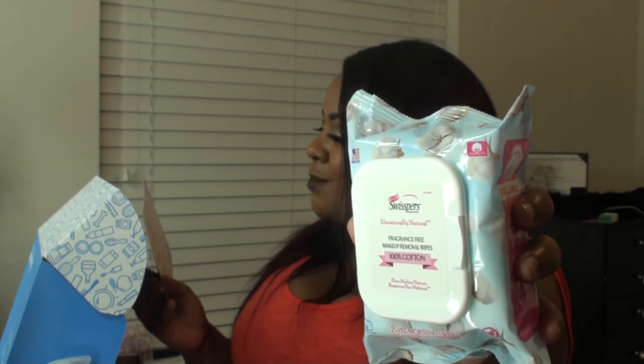Ooh. We have Unnaturally Natural fragrance-free makeup remover wipes. Ooh, and I'm about to remove my makeup in a little bit. I have to try this. And this is by Whisper. 100% cotton, girls. I'm so glad they got me this. And it's 25 in here. I ain't gonna have to buy no makeup wipes for this month. And it's $5.99 too.